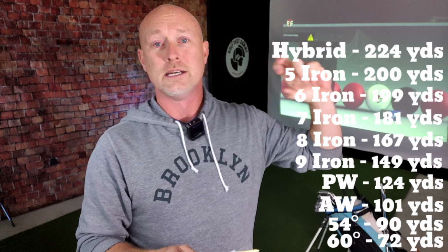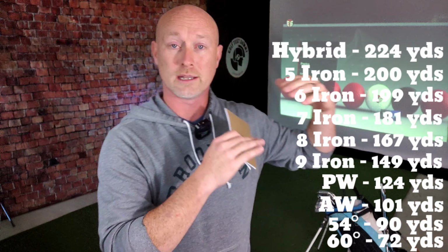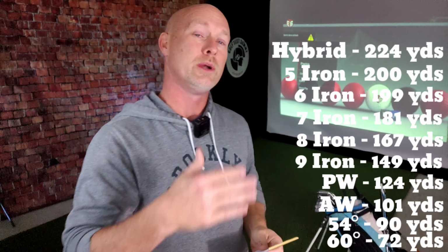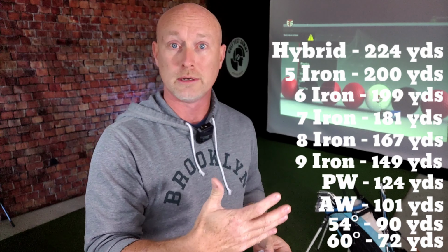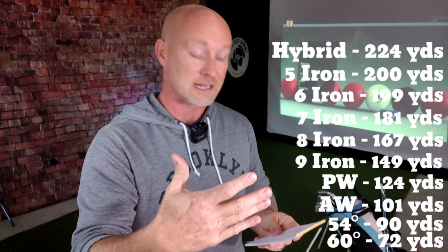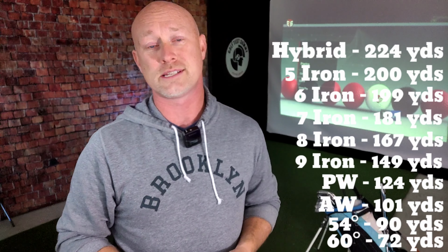So there's at least two clubs in between those, and you might even say that a two hybrid could go in there, and that would be a third club in between the three hybrid and the driver. So you would expect, if I'm at 224 with the three hybrid, for there to be probably a 25 to 30 yard jump to my driver, but there's not. It's only a 12 yard jump, as I hit a driver on average 236 yards.